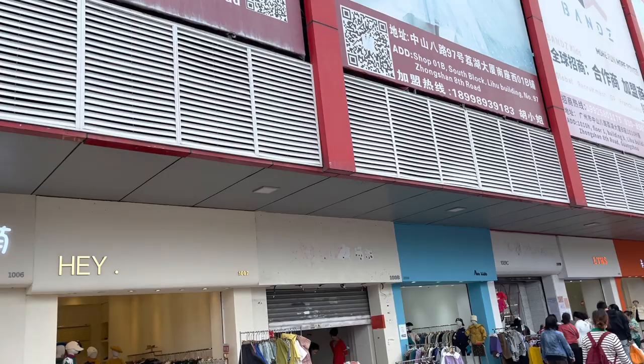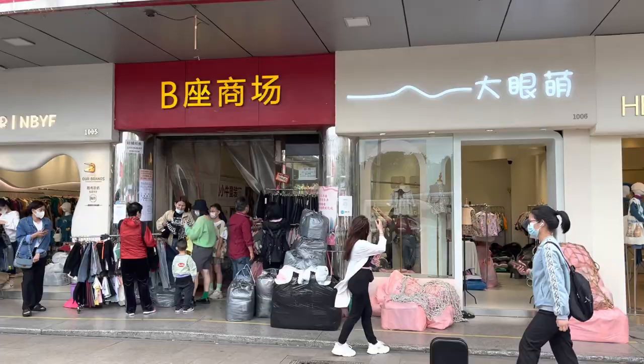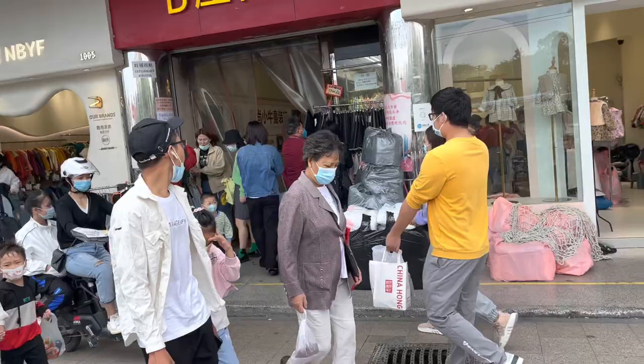All right, so this is the market, and outside here there's a whole lot of other shops, and most of the shops here, if not all, are selling kiddies clothes. All these shops that you see here are just packed and full of kids clothes. So yeah, we'll go inside now.